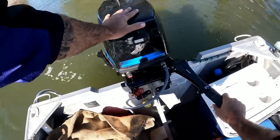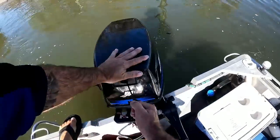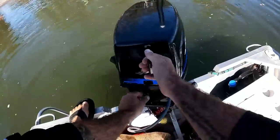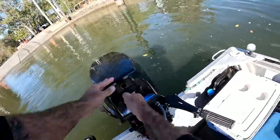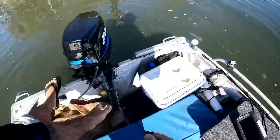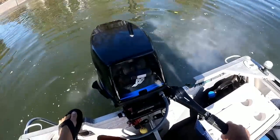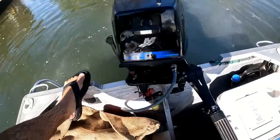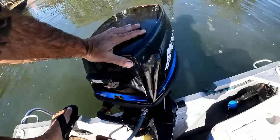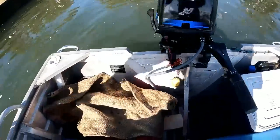Doing good with no choke. We might need choke today. Sometimes when it's hot, it just starts one or two pulls, no choke. Mustn't be hot enough at the moment. 25 horsepower Merc, two stroke. That's the weapon of choice to get us around in this 3.7 meter tinny.